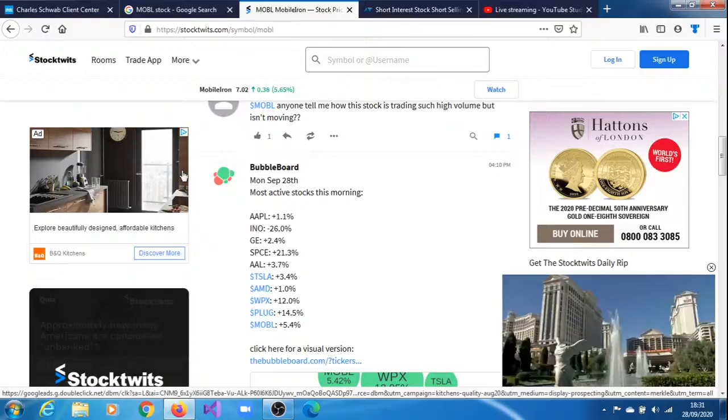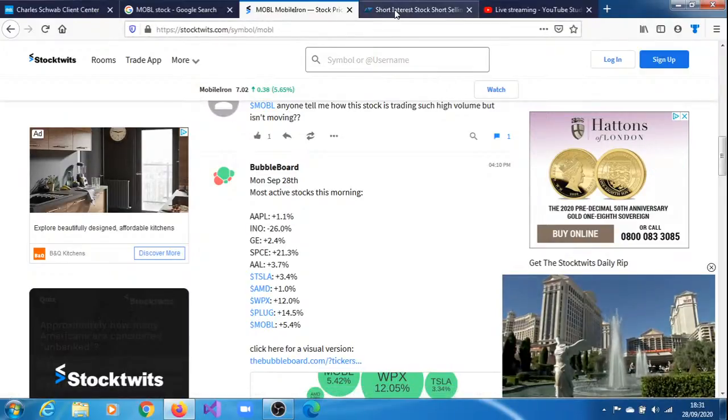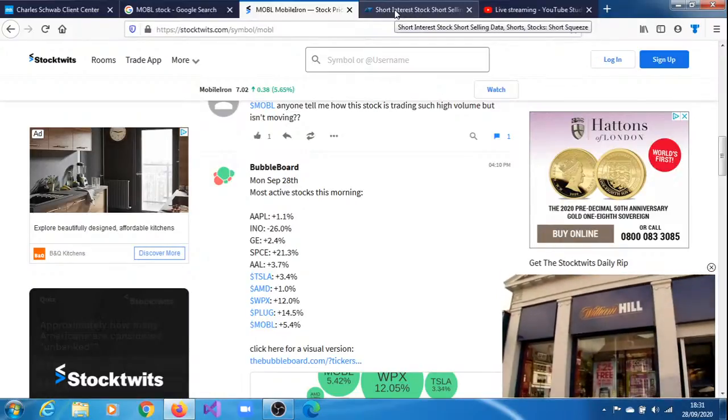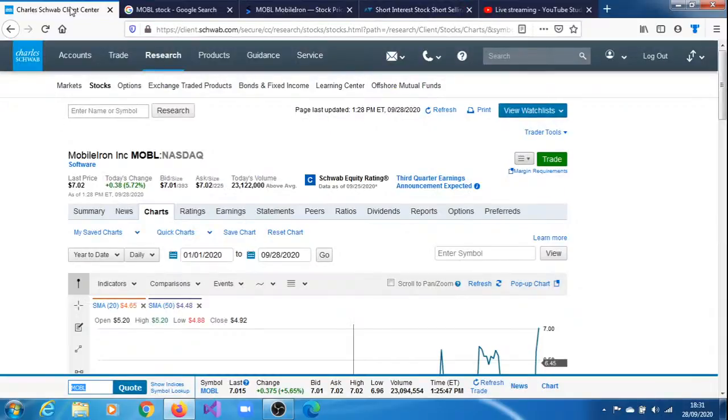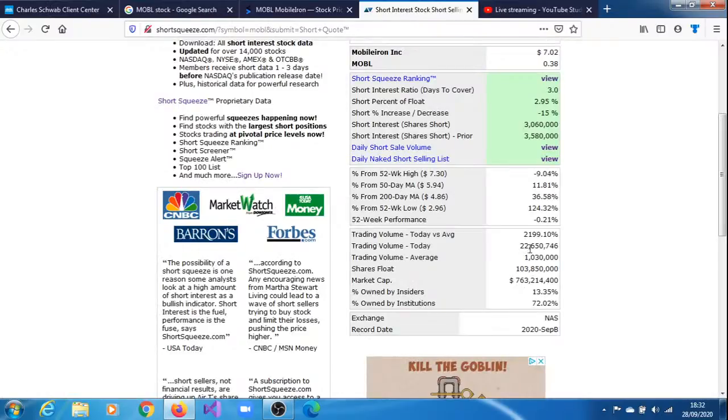So for it to actually be moving, we're talking about up to 1 billion in volume or more, since it has a float of 103 million. For it to have significant volatility, we're talking about volumes more than what is going on here. The current volume is 22.6 million, that's 26.265 million, which is probably just 15% that is being recycled.